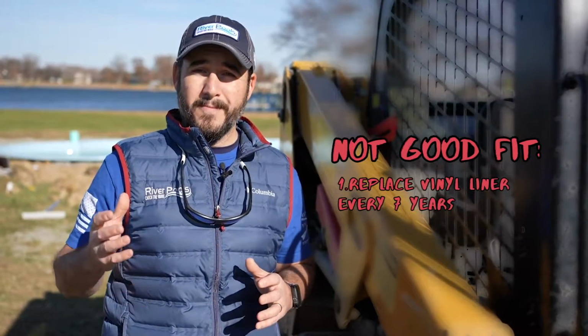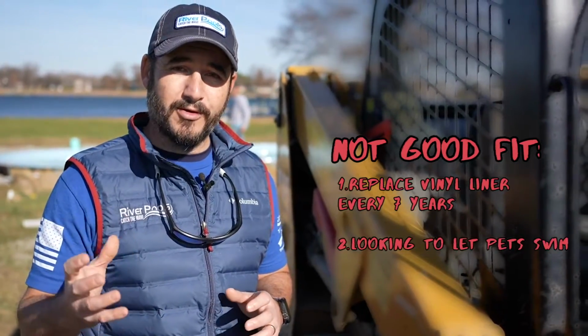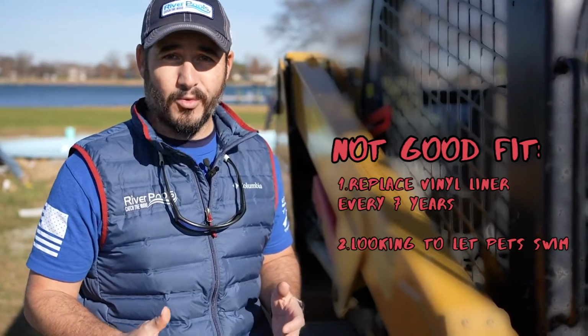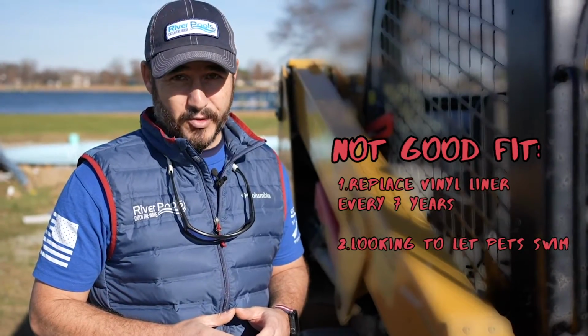A vinyl liner pool may also not be a good fit for you if you intend on allowing your pets to swim in the pool. The liner itself is very susceptible to punctures and tears, especially from that excited retriever who's going after the ball you just threw in the pool, or the kid, or just jumping into the water in general. Those claws can put a hole in that liner very quickly.